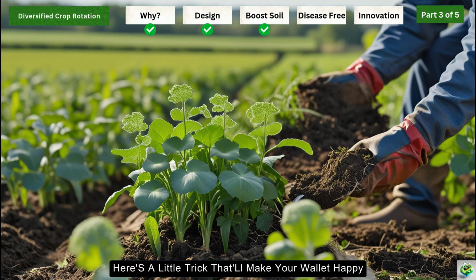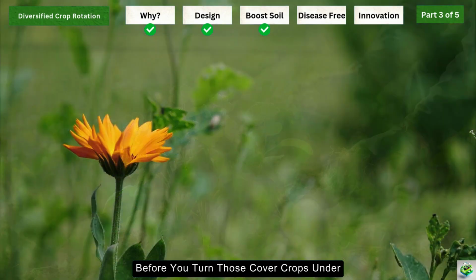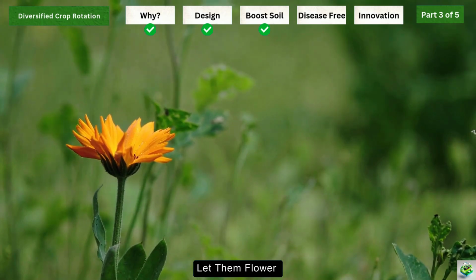Here's a little trick that'll make your wallet happy. Before you turn those cover crops under, let them flower.